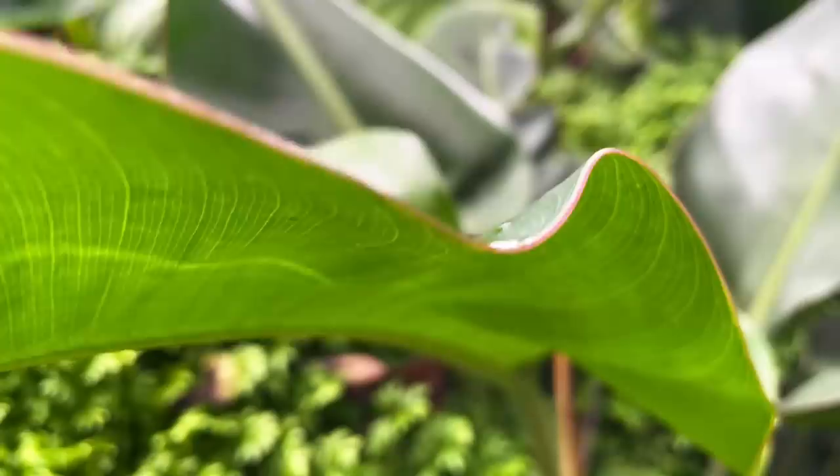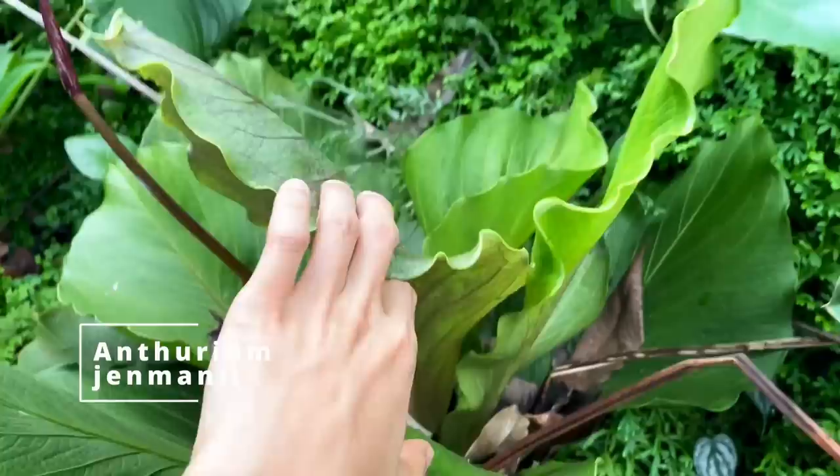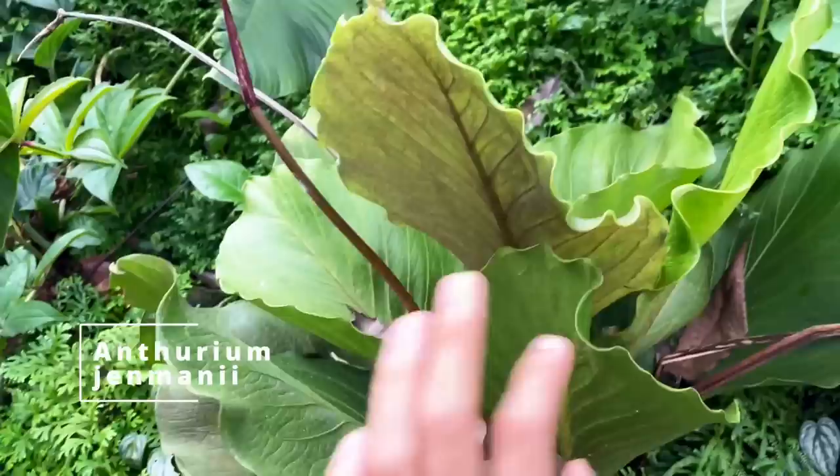This Anthurium Germanii, but it's a hybrid. So, from local Indonesia. I think Indonesia is famous for this. They have many different kinds of Germanii hybrid.